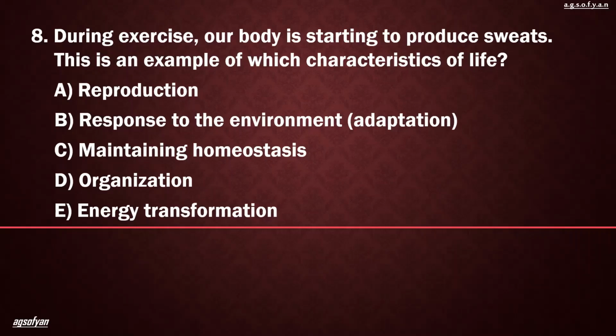Maintaining homeostasis. Right? So when your blood pressure increases, your heart is actually pumping slower. That's also homeostasis. So we maintain our condition, including this. So this should be maintaining the homeostasis. This is not energy transformation. Energy transformation is when we talk about light into food by the plant, and then the food we eat becomes ATP. That's transformation. You get it?